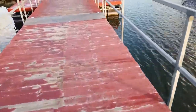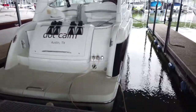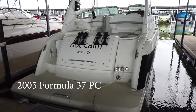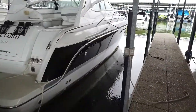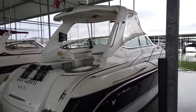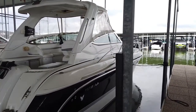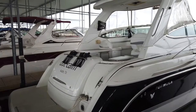So we're down here to see Marshall's new boat. Marshall and I shared this boat for probably almost 8-9 years. We shared it for a long time. And I was gonna sell it. And so that's when he started looking around for another boat.